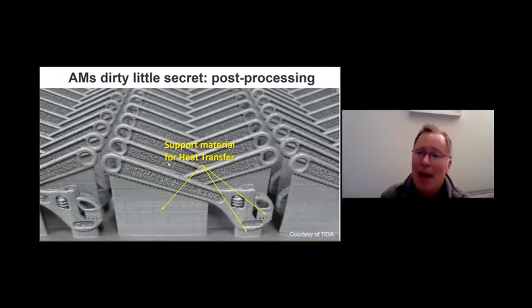Now that all has to be removed pretty much by hand. If you're lucky and you have a pool of student slave labor, it's not so bad. But if it's something you've got to do yourself, then you've got to seriously start to design to say, can I design to minimize that?